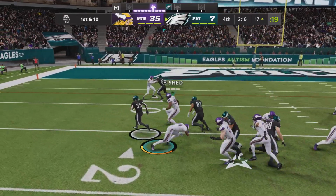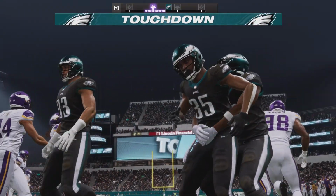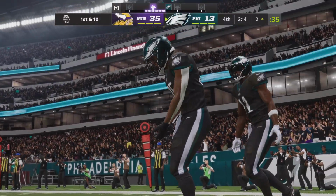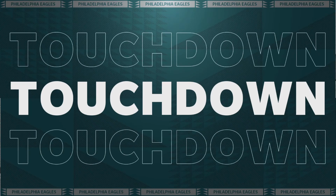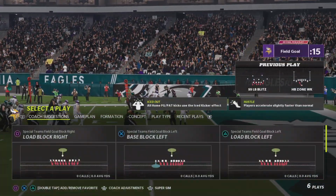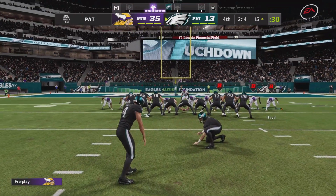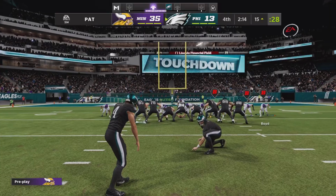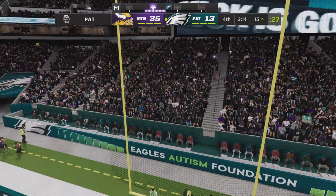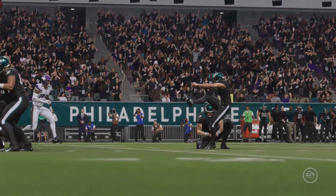On the carry, this is Scott. And he is into the end zone. Touchdown, Philadelphia. Boston Scott from 17 yards out. And the Eagles get a small measure of revenge as they cut into this 4th quarter deficit. Elliott good on the extra point, and that'll cut the lead back down to 21.